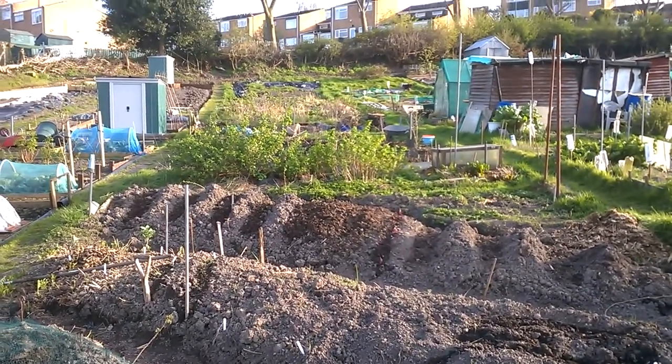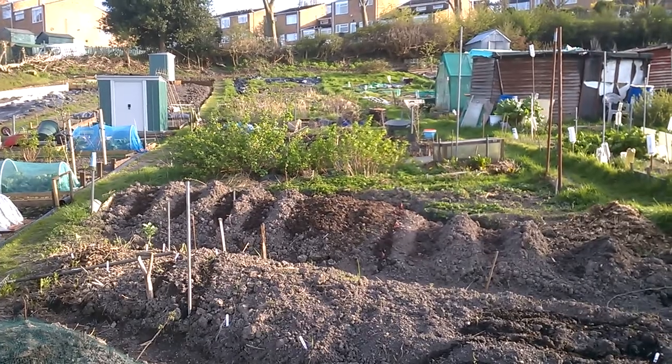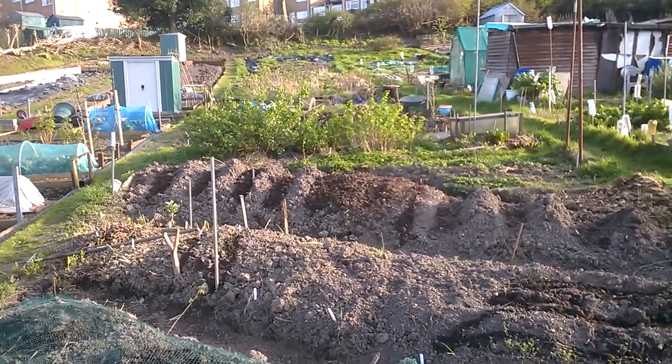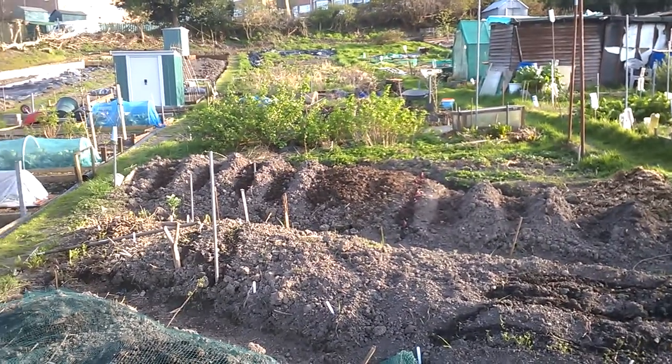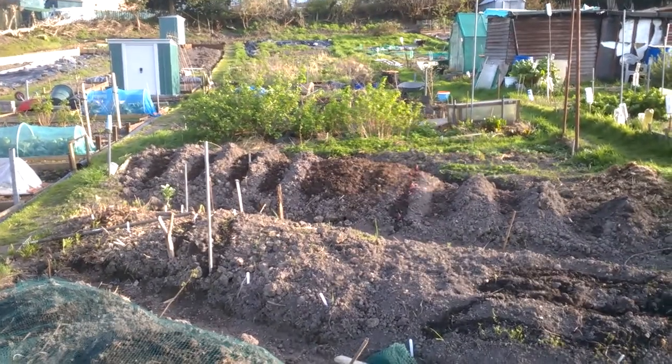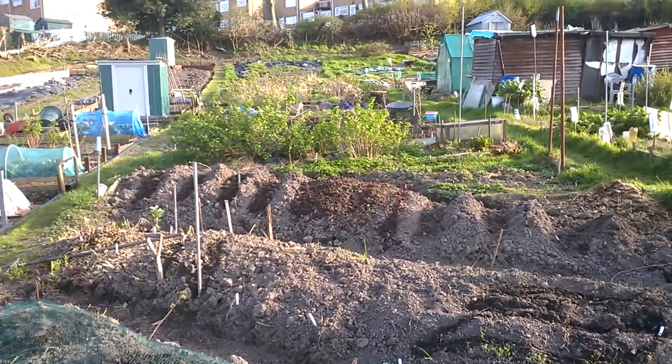Permaculture Wadi Oasis Part 2, Browning the Desert. My permaculture allotment experiment in sunny Bristol. I think the last one was in March, and now look, spring's arrived.